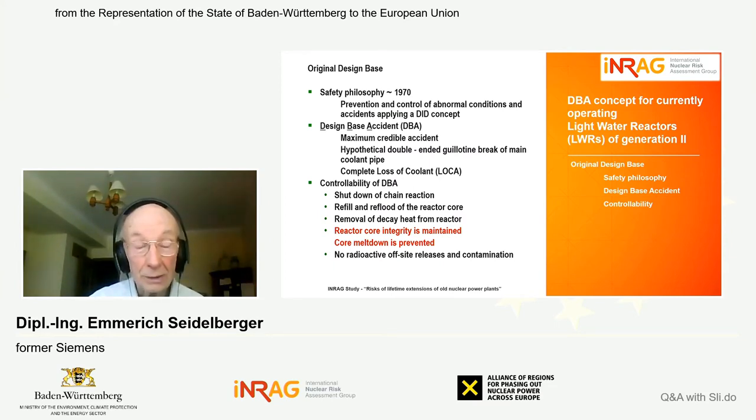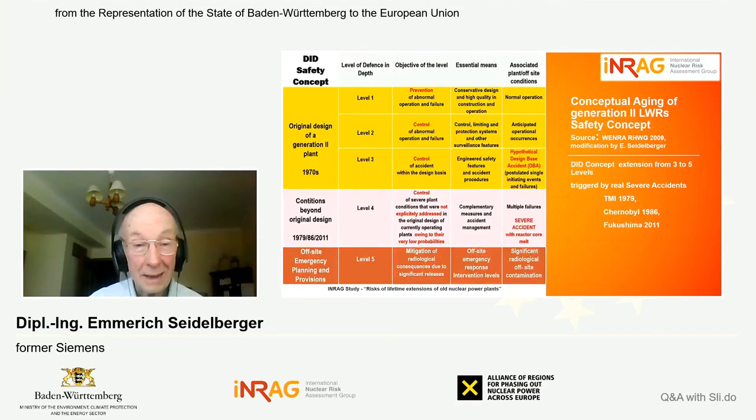And now to my next slide, please. Here on this slide, you see this. I summarize all that has been said so far, also with Oda Becker and Nicolas Müller. The yellow part in this figure shows the original design base. And the original design base consisted of three levels. Level one, normal operation, and level two, abnormal operations, and level three, accident.